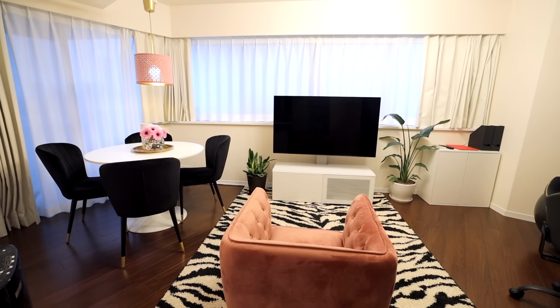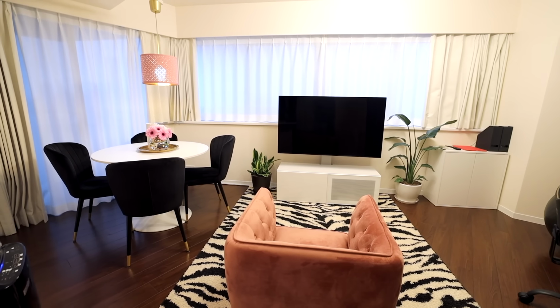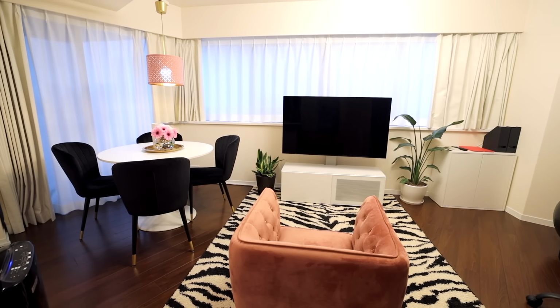And another thing that I just really love about this space is how the windows wrap around this entire room, so that when you pull back the curtains, you really feel like there's a lot more space than there is right now. Because I know a lot of you who live in Western countries probably think that this is a pretty small place, but it's Japan, so what can you do? Overall, I think we did a decent job on making this room work. I don't know, what do you guys think?